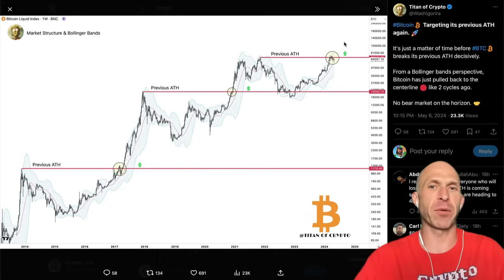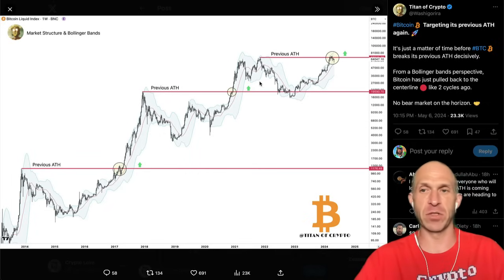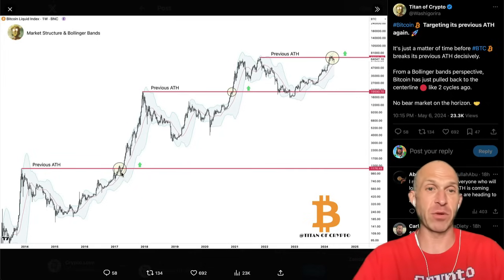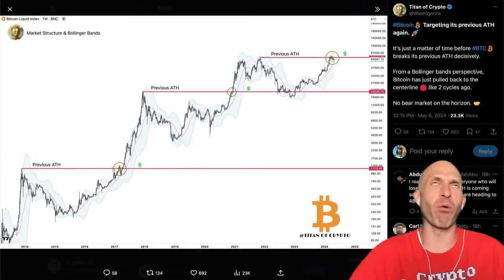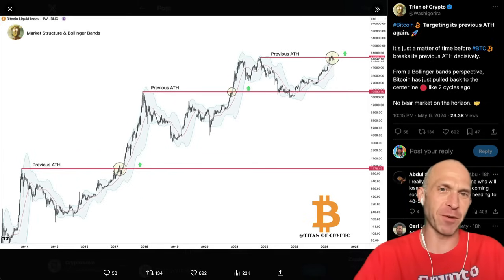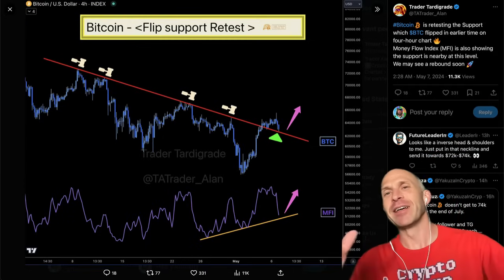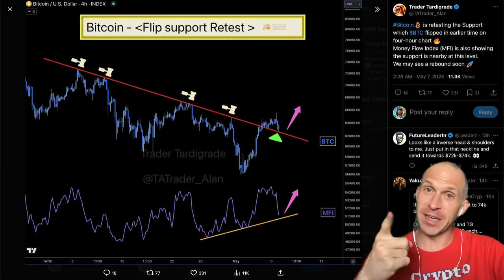From a Bollinger Band perspective, you can see those on both sides of Bitcoin here. Bitcoin has just pulled back to the center line, similar to what it did 2 cycles ago. Tested the all-time high, pulled back to the center line, and then took off dramatically. And at that point, price went from $1,000 to $20,000. Could we see a 20x of Bitcoin? Oh my goodness, that would be incredible. Maybe. Probably not, but maybe, that would be awesome. In the short term. In the long term, we definitely could.